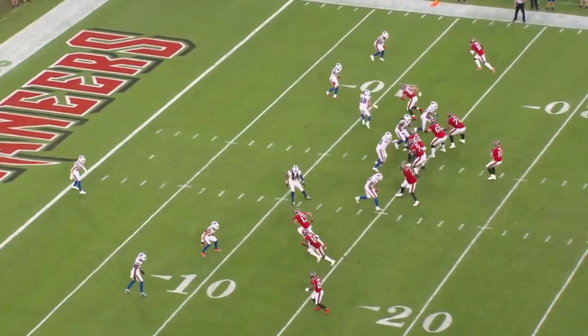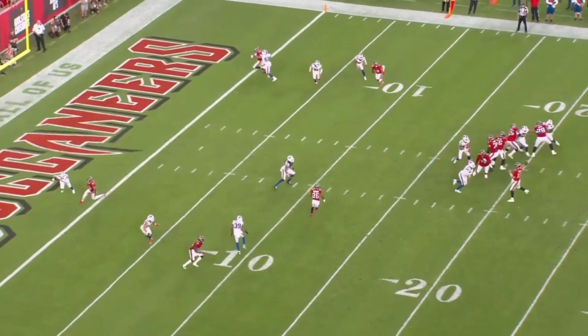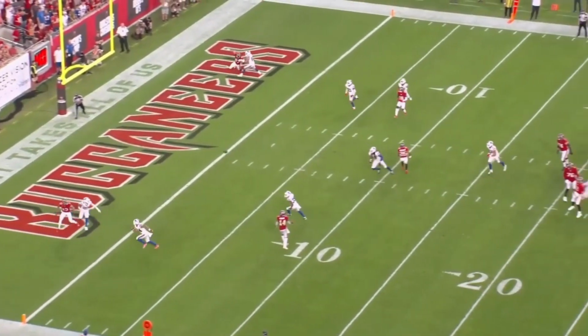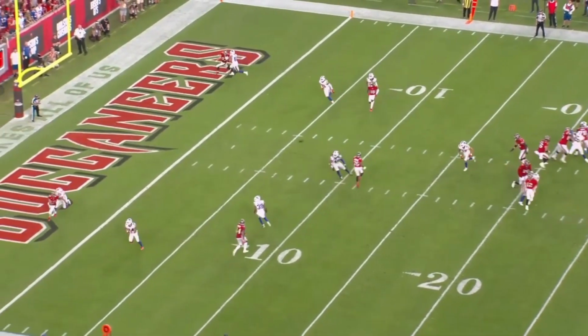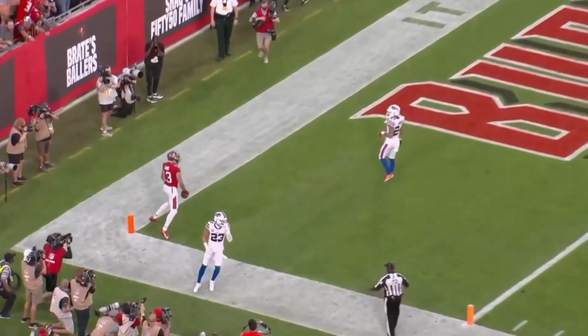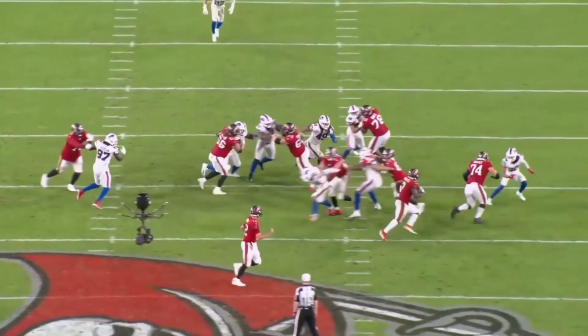Again, great protection up front. Tom Brady does a great job of reading it correctly. He's looking pretty much at Mike the whole way here. Slides over and then makes a great throw and a great catch by the tandem. And Mike's on his way to breaking his touchdown record. For real. I mean, this feels like there's a record being broken every week now.